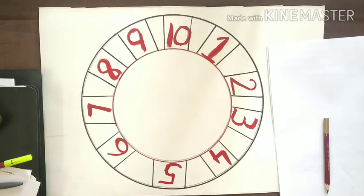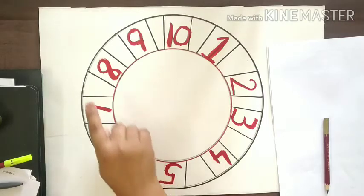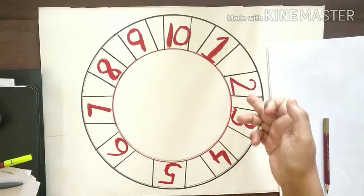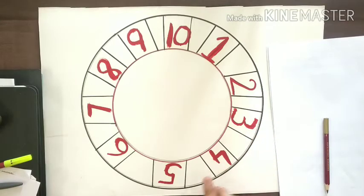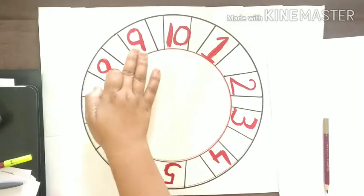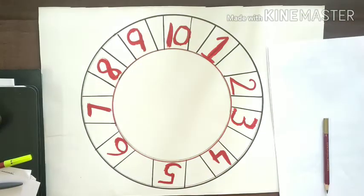See, I made a number wheel chart from 1 to 10. So this is a number wheel chart. The numbers written there are 1, 2, 3, 4, 5, 6, 7, 8, 9, 10. So from 1 to 10 I have written it.